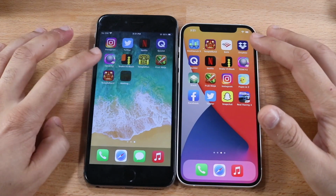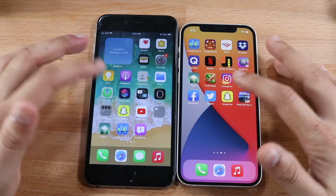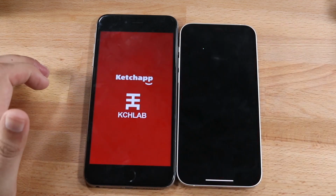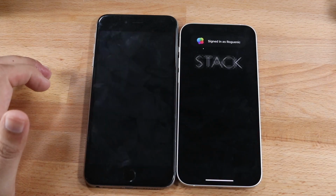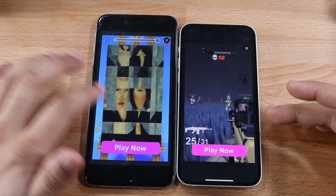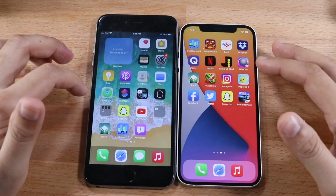Let's do Temple Run 2, we already did. Now, I don't know what happened to the rest of these. They kind of just went away. Stack, 3, 2, 1. And you can see, again, the iPhone 12 is going to be faster, even with the little pop-ups on both. And that one was a pretty big difference, in my opinion, as well.